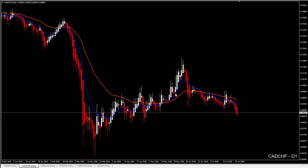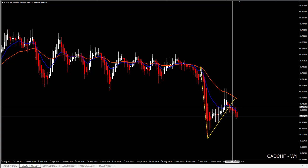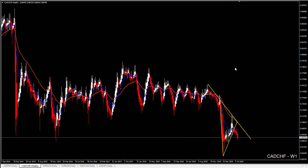CADCHF, a little bit ugly on the weekly chart. However, it's still pointing down. We still have this weekly short 1 to 3, but we see that price was not moving at all. We also have weekly trend line and support zone.